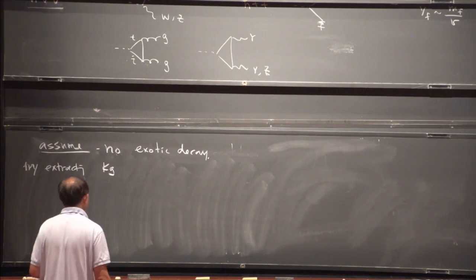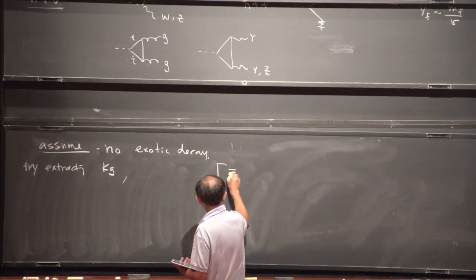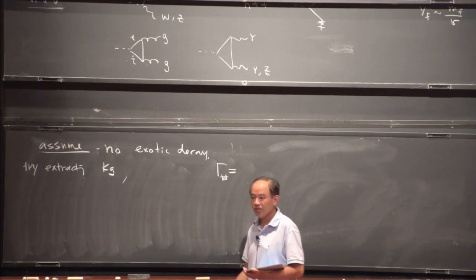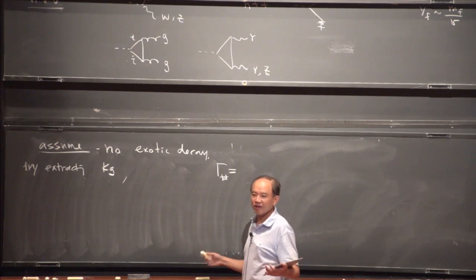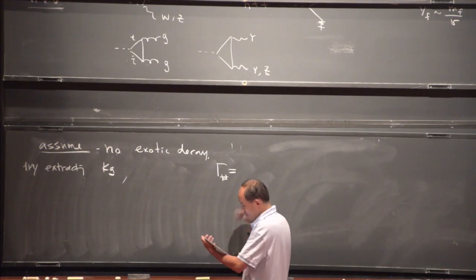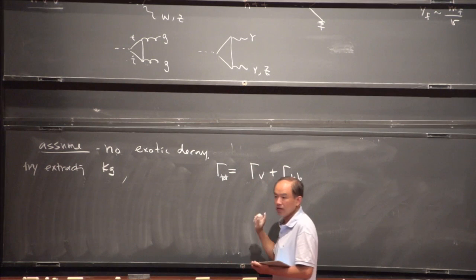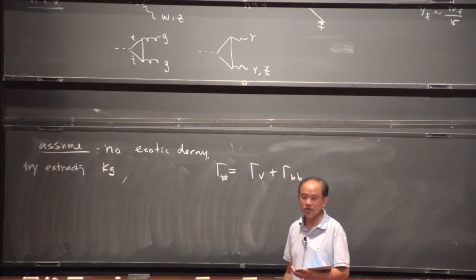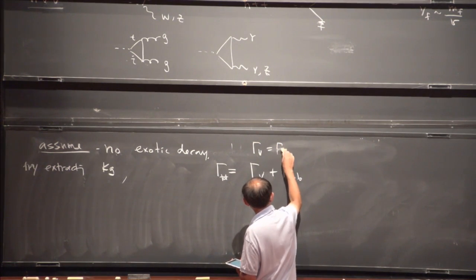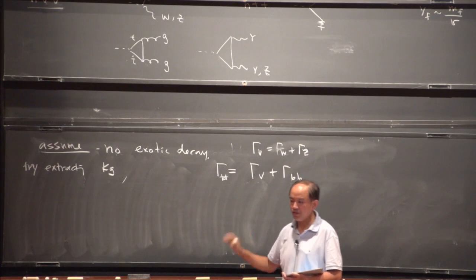So let's try. But with this assumption, I can write the total rate. Total width. My total width is just all the standard model ones, but I'm going to simplify my life even further. This is a way of doing pencil and paper. Actually, you do a global fit, but let me try to do this at pencil and paper level. Let me only include the most important contributions to the partial width. Just the V and the B. And by gamma V, I mean gamma W plus gamma Z. But it's dominated by gamma W, by far.